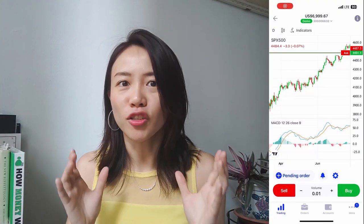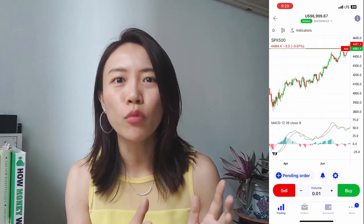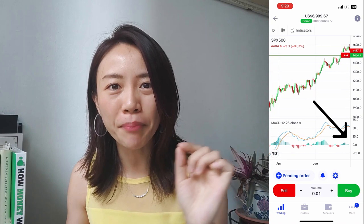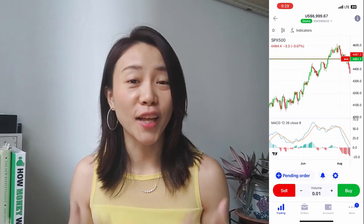And in this other chart, you can see that at first the stock price was very bullish and the green bars in the MACD histogram were very tall and very full. But the moment light green bars appear and started to trend downwards, the stock price started to fall.